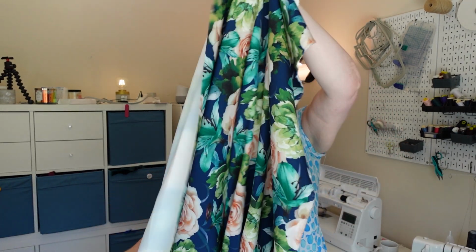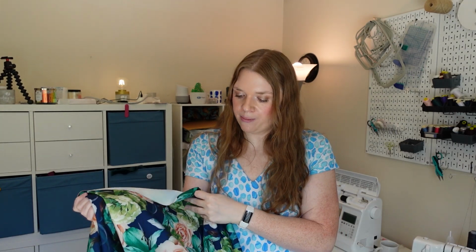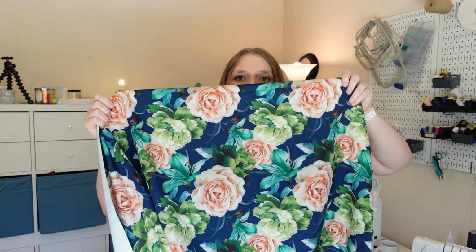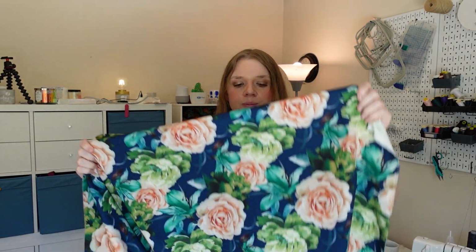Because I don't know if you've ever worn a thicker neoprene, it's hot. I say that as it's 90 degrees in Utah today in September. But this has some flow to it as well. So it doesn't have to be one of the more fitted scuba patterns because the scuba itself has some nice drape and flow to it. But yeah, I thought this was super pretty. And again, I think that's a pretty good price.